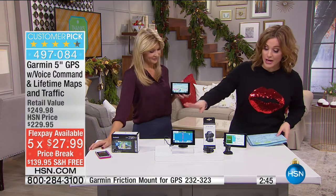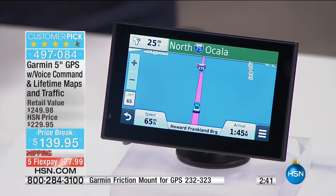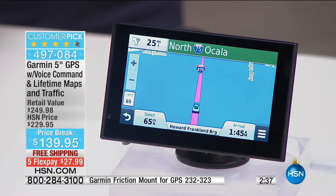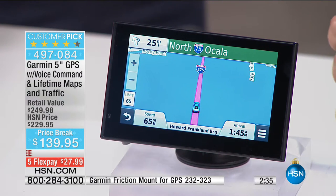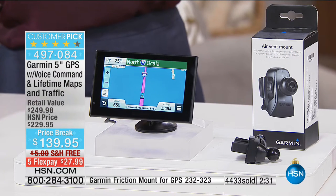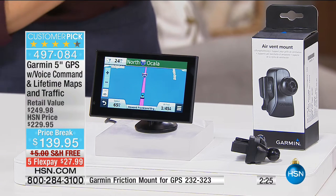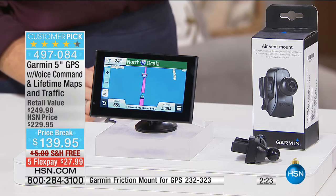Now, let me tell you everything you're getting, because of course you're getting your Garmin with that brilliant, beautiful, easy-to-read 5-inch screen. You're getting the vehicle power cable, the USB to mini USB cable, the air vent mount, so it doesn't take up space on your windshield, just mount it on that air vent. The mounting bracket is included as well, plus that windshield suction cup mount. Of course, all your manuals and all your instructions, but you're getting the latest, the greatest from Garmin.